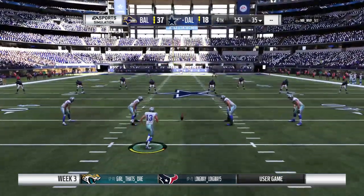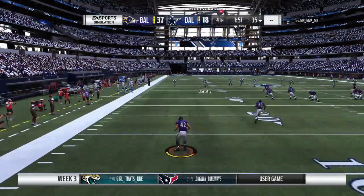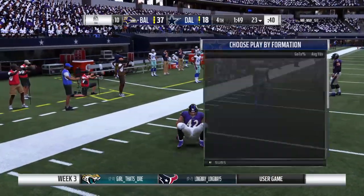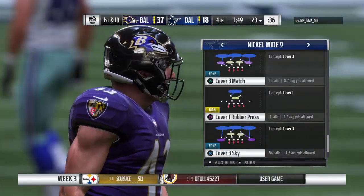Sturgis out now to kick this one off. This will be taken very short. And now here come the Ravens. They have the big cushion.